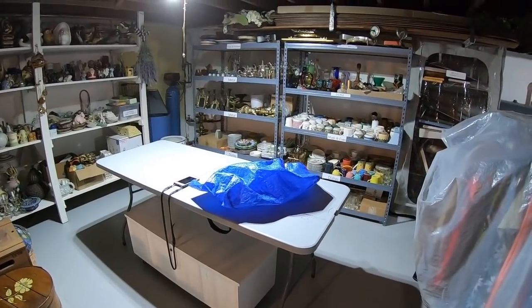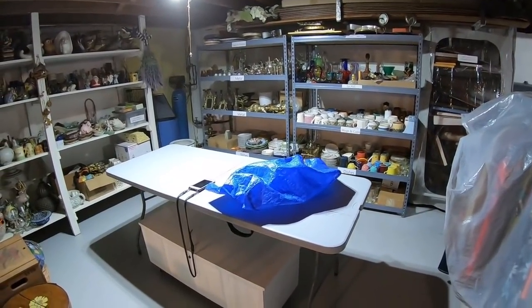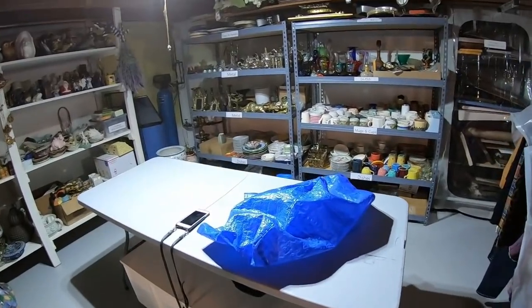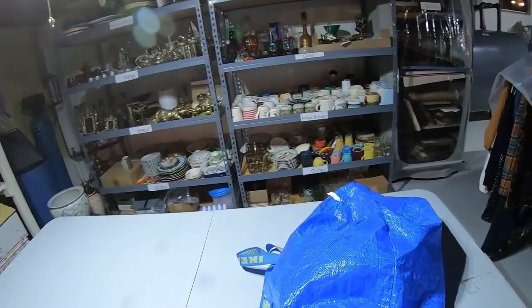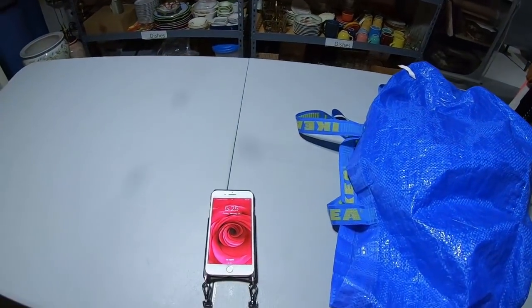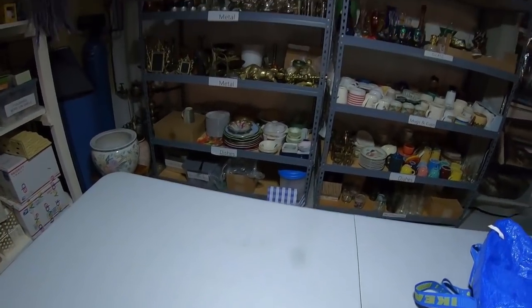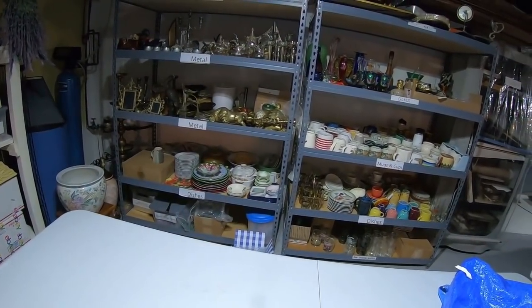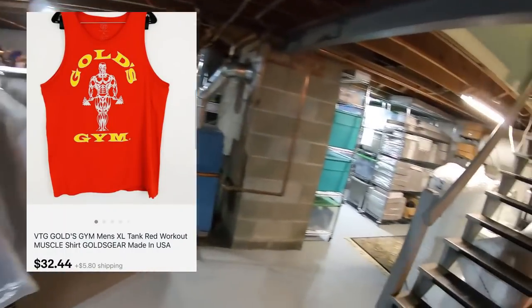Okay, so hopefully it is not too dark down here. It is about 5:30 in the morning, and I am going to get ready to pull shipping for the day. Today is Friday, and let's see what's sold in the last 24 hours. So I just have my phone here. And the first item, which I'll put screenshots on so that I don't show the buyer's address, is a vintage Gold's Gym men's tank shirt.